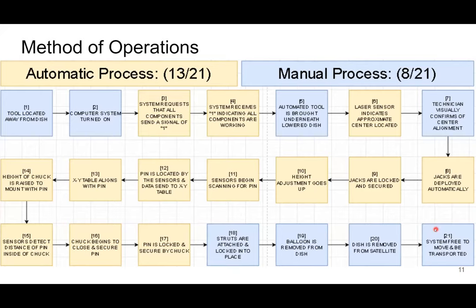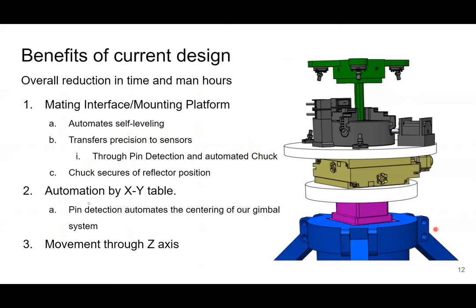Having gone over the full-scale model method of operations, I will now pass it over to my team member, Andres, who will be speaking about the benefits of the current design. Thanks, Simon. The main benefit our design brings is an overall reduction in time and man hours.